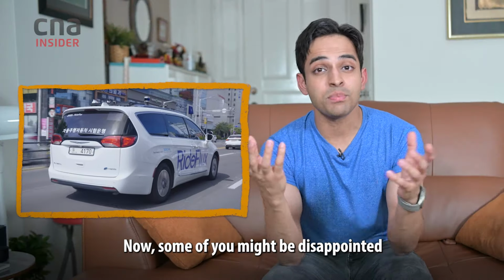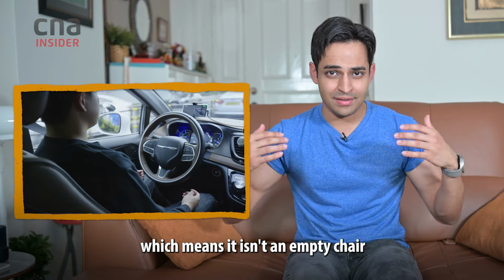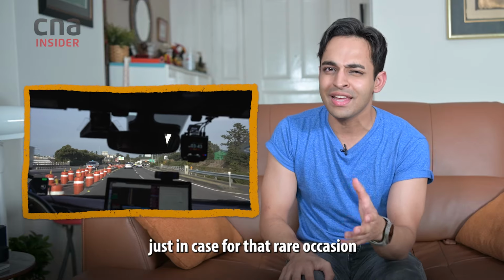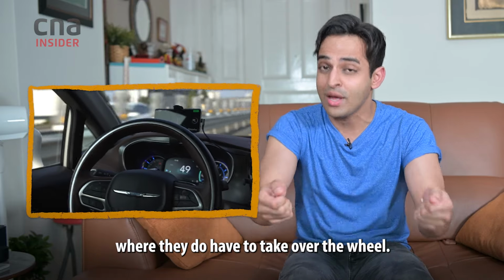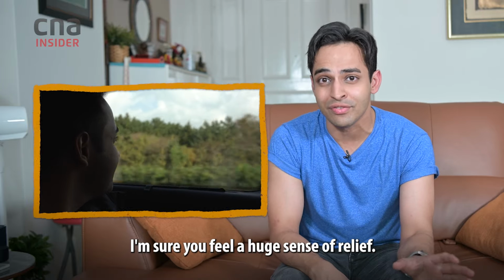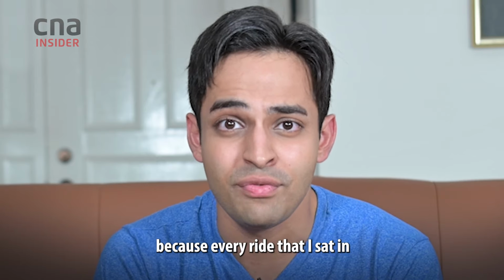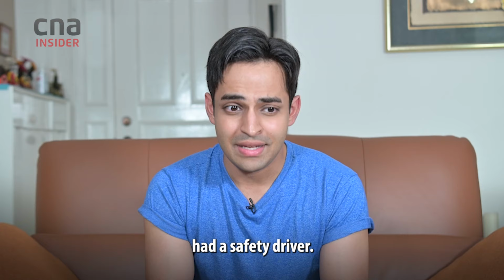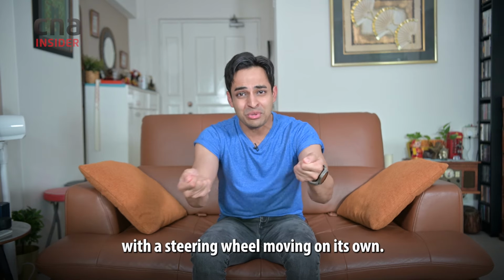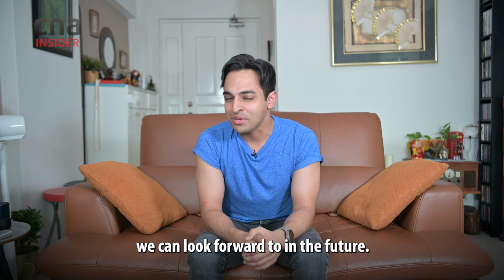Now, some of you might be disappointed to hear that there is a safety driver on board, which means it isn't an empty chair with a steering wheel moving on its own. There is somebody there just in case for that rare occasion where they do have to take over the wheel. But for most of you, I'm sure you feel a huge sense of relief. It was for me too, until I just got annoyed because every ride that I sat in had a safety driver, and I really wanted to see an empty seat with a steering wheel moving on its own. Well, perhaps that's something we can look forward to in the future.